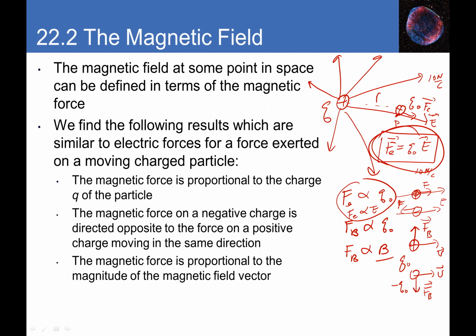Okay, so capital B is for the magnetic field. That means they are proportional to one another directly. Bigger the field, bigger the force. Bigger the charge, bigger the force, right? Kind of similar to that.